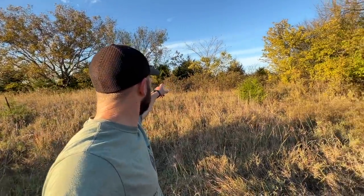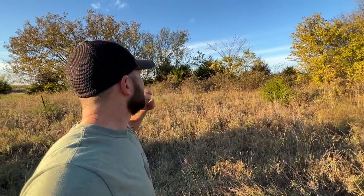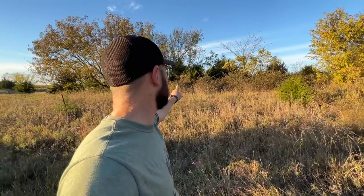I know some of you are probably going, Dusty, there's got to be a gate around here. There's got to be a gate. Well, there is, but it's right in there. You probably can't see it because I can't see it standing here. You gotta go through those wild blackberry bushes. There's a cedar tree right in the middle of the gate.